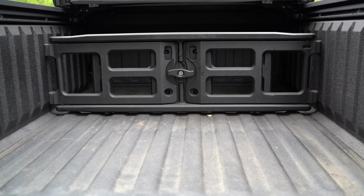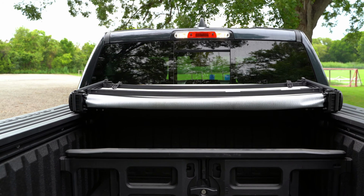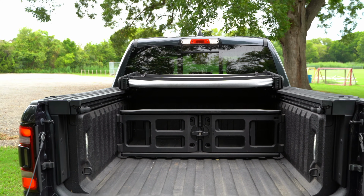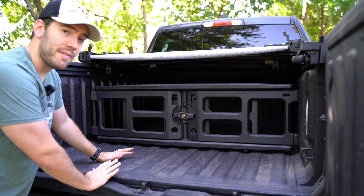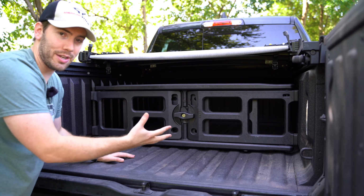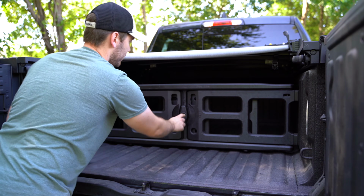We've got a spray-in bed liner, LED box lighting on both sides, 4 movable tie-down hooks, regular fixed tie-down hooks as well, and it's still wide enough for 4x8 sheets. Now bed dividers have been around for a long time, but with the Ram box you don't have the wheel wells back here. It's just slotted areas, and with this one all you've got to do is turn that.